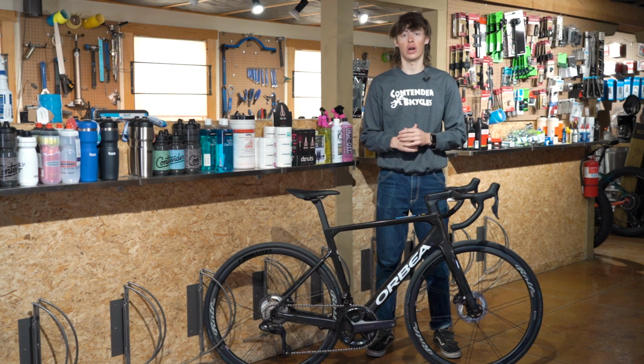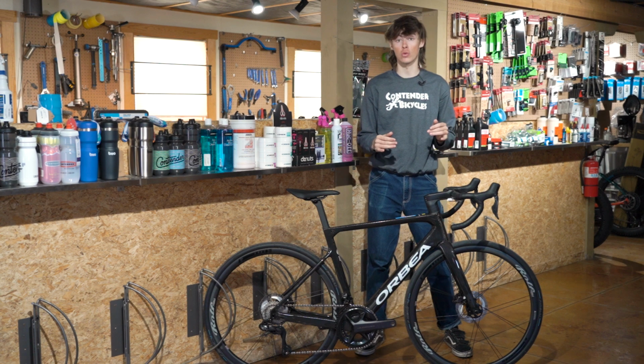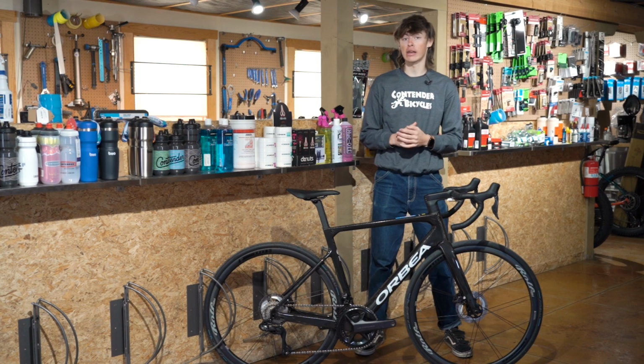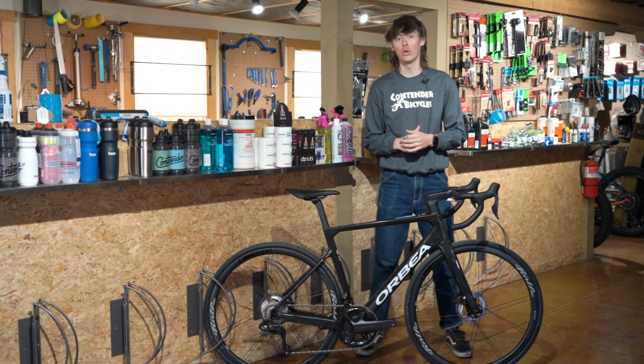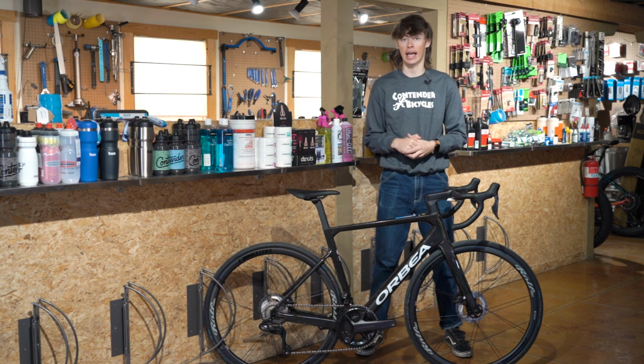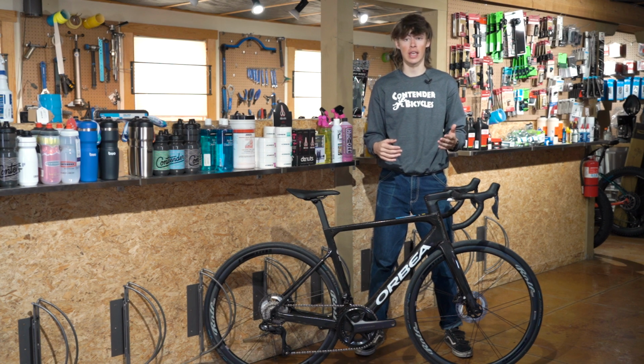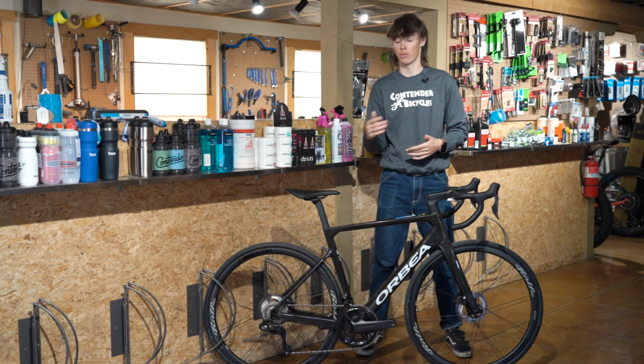These Orbea Orcas are offered in SRAM or Shimano componentry, and with that general geometry, they use a 388 millimeter reach, same as the Pinarello, but compared with a 579 millimeter stack height in a size 55. You notice I said 55 instead of 56, unlike the rest of the bikes, and that is because the Orbea does in between sizes, unlike the rest of the bike world. So the rest of these bikes have been 56s. This one is a 55, but its size is the same as a 56 from, let's say, Scott or BMC.